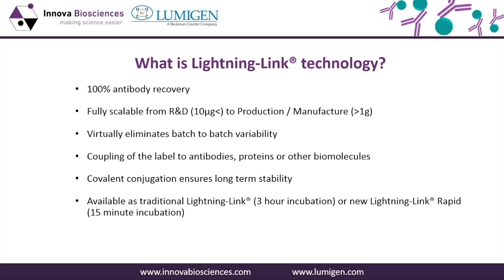Because of this, the lack of separation steps needed, you retain all the antibody that you put into the kit. Unlike in a traditional conjugation, where the amount of antibody conjugated is quite small and you need to remove unlabeled dyes that haven't reacted, in Lightning-Link you don't have to do that, so you get 100% of your antibody back. Everything you put in the vial comes out of the vial and is good to use in your experiment.